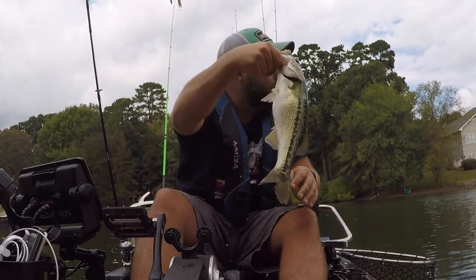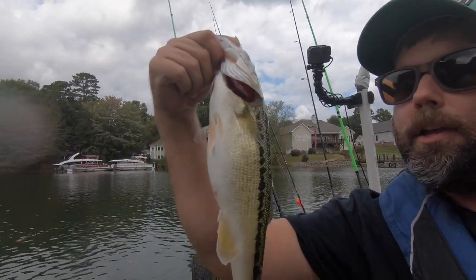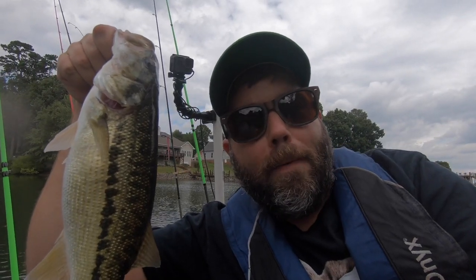Nice and fat. Well, guys, 14 and a half inches. That's a nice little upgrade. So biggest that I have is 15 3/4. The smallest that I have is 14. So I got my middle range fish.